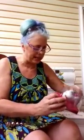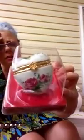I don't know if that's the case or not, but it appears very much like the other one here. And this one is in its box. Has a rose pattern to it here. Same deal as the red one, $3 each.